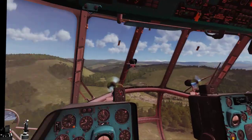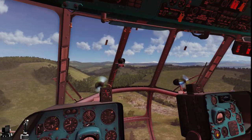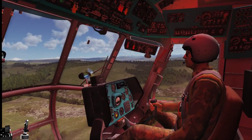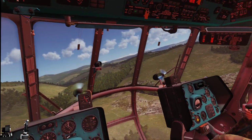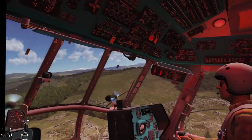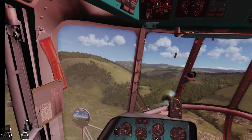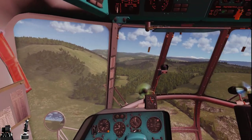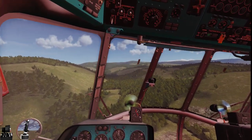Trail. Copy. 2-2 for 3-1. 3-1, 3-2, go ahead. We would be on 138.250. Starting to slow, start to descend.